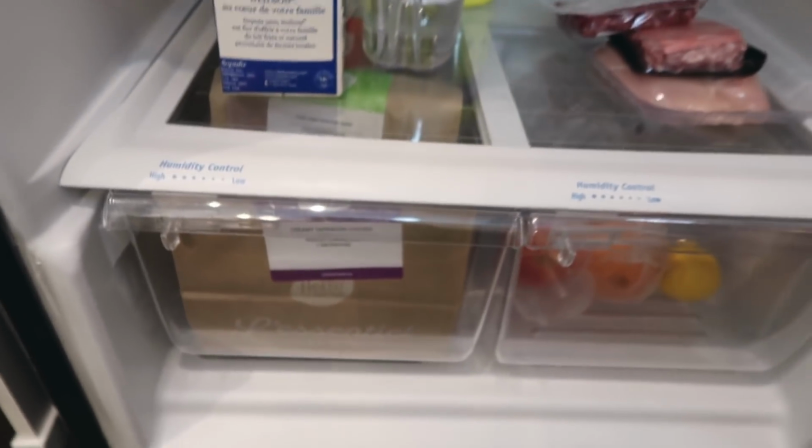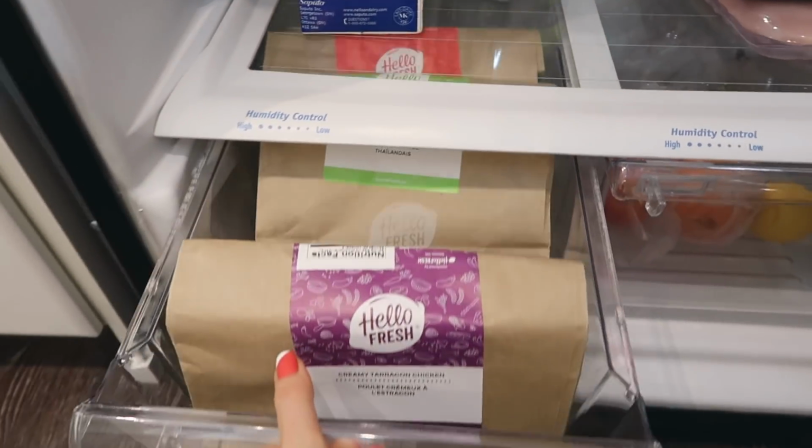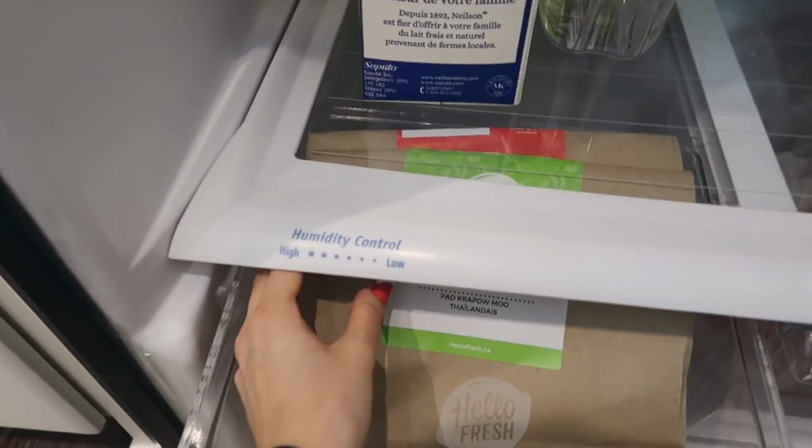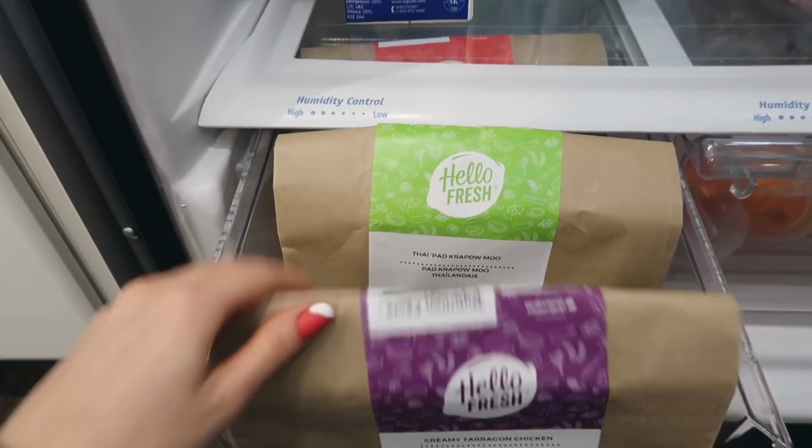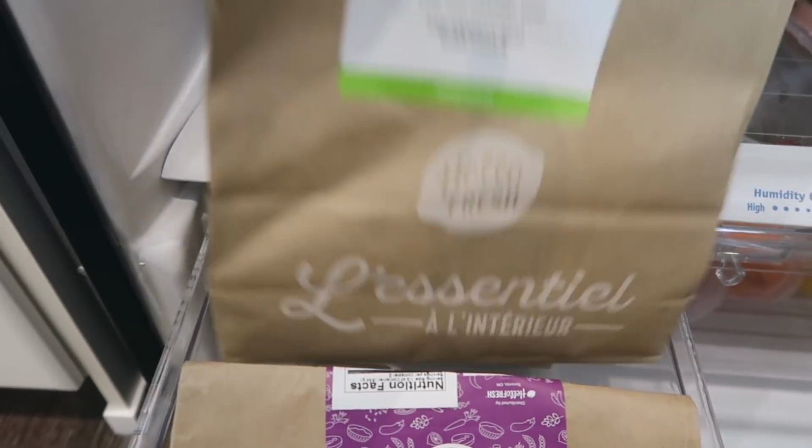Because I didn't have to do groceries, because I knew I was getting this box, it actually fit in my little drawer here. So I have 3 different meals to pick from. I think I'm gonna do this one here.